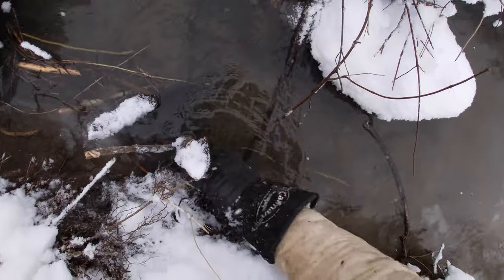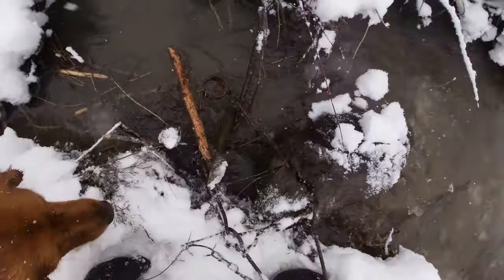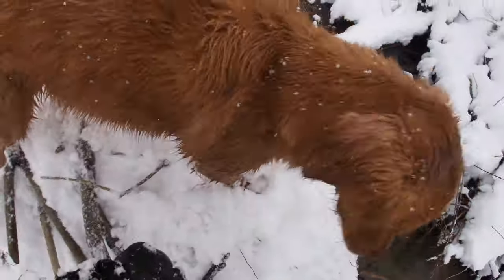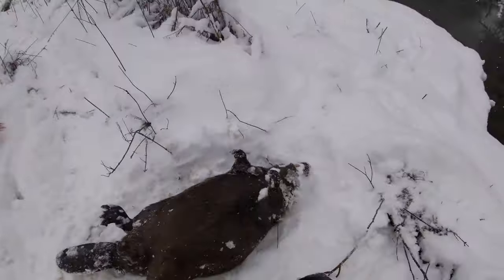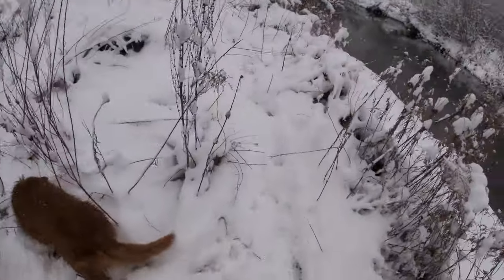Where's my... Ooh, that's another big one. Oh wow, that's a big one too. Two real big ones. Boy, those are two big beavers we pulled out today. Pulled six of them out now.